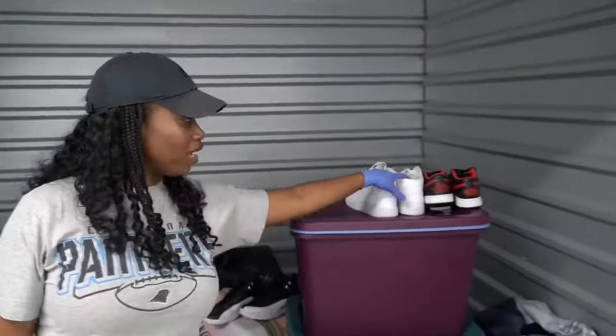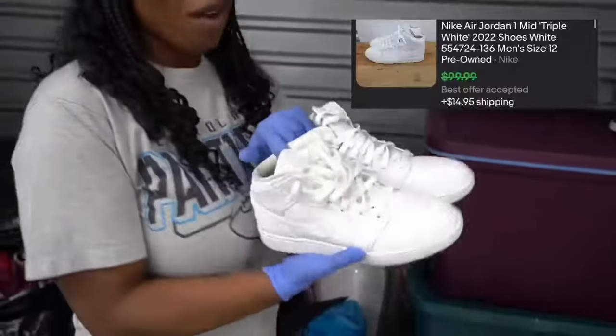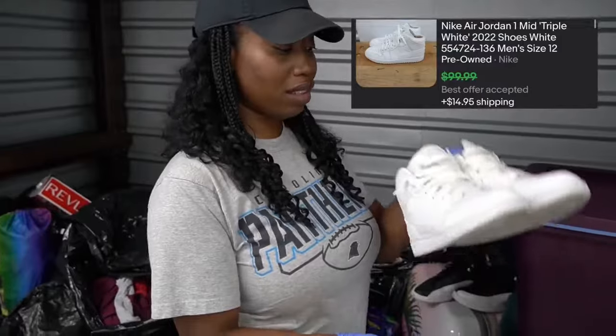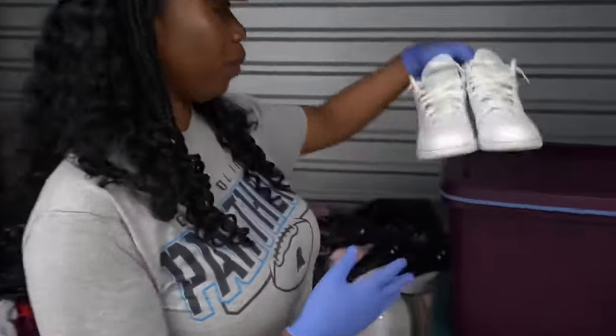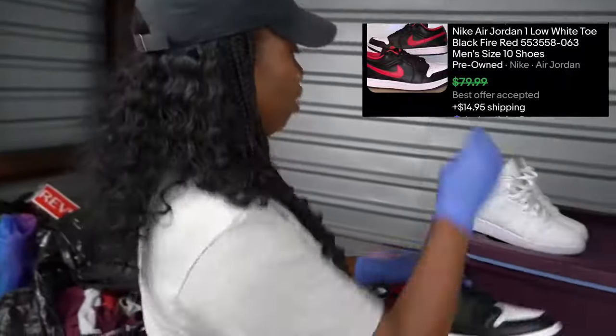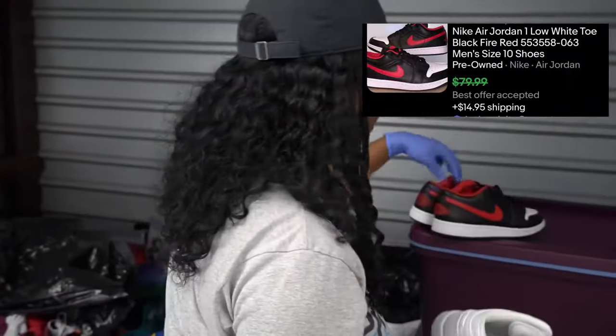All right, so we're gonna get right into it. I'm not even gonna play. We're gonna look at these shoes right here. So hopefully they got more of these shoes in this unit. So $260, this is a good start. Good start. They clean too. Another good start. Let me see if they my size.